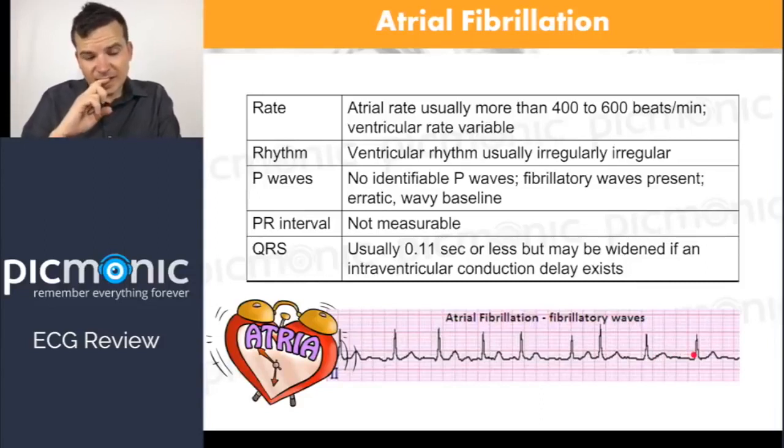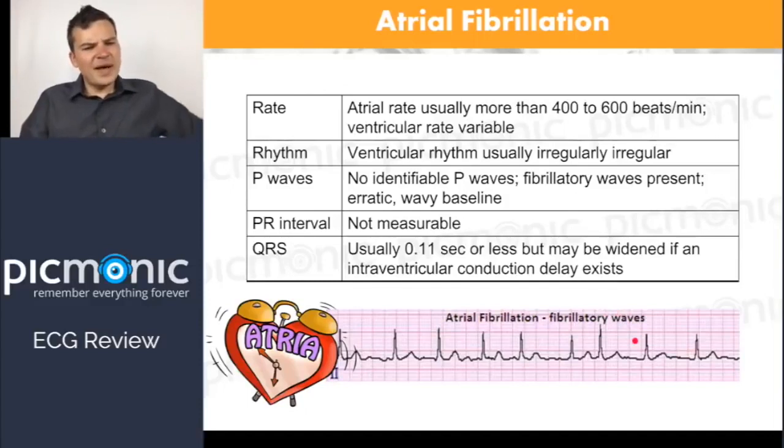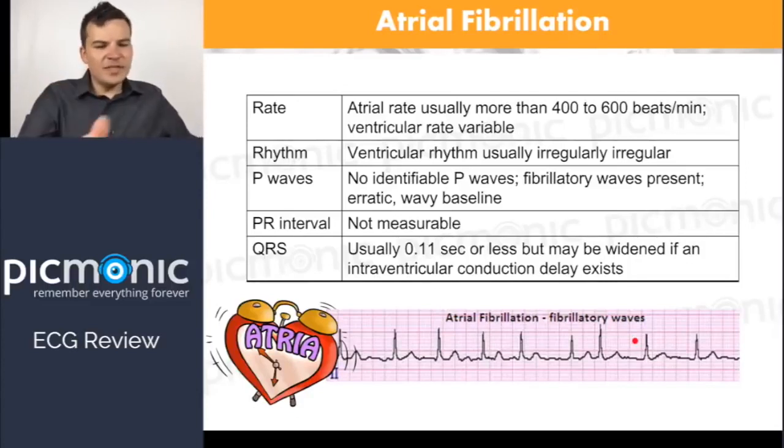1, 2, 3, 4, 5, 6, 7, 8, 9, right? So there's 9. So the ventricular rate's about 90. Now, okay, let's just go with that for now. What's the rhythm? What's the rhythm? Well, get your beautiful thumbs out and take a look.